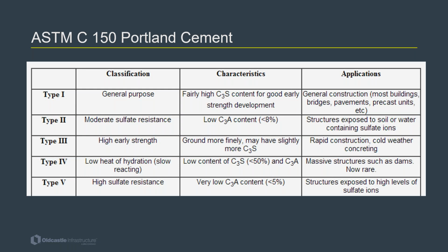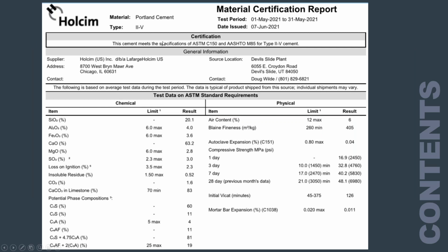So let's look at a mill cert. Here, this one is a Portland cement, Type II/V per ASTM C150. So II/V means it meets both the Type II and the Type V requirements. And you see a lot of the requirements for ASTM C150 are prescriptive. A lot of it is, okay, you have to have certain chemical compositions with different boundaries, and if you fall within that, you meet that requirement.